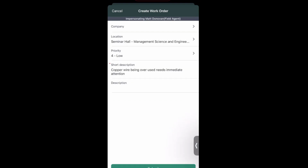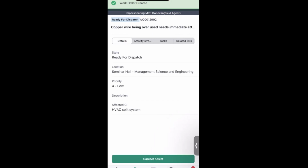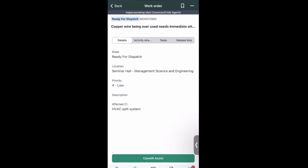So this now either gets assigned automatically based on dynamic scheduling to the agent, or it gets assigned to Simon, who then manually assigns it using Dispatcher Workspace to the right agent with the right location or the right part. So this is all that Matt has to do based on his business case.